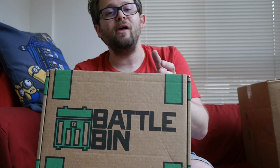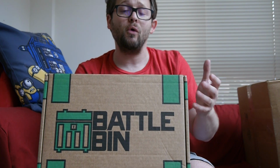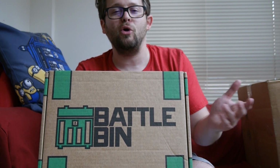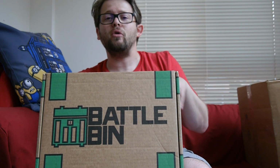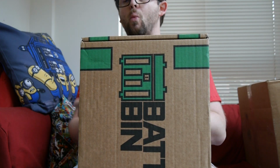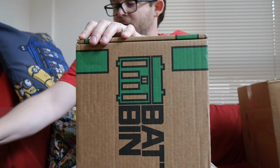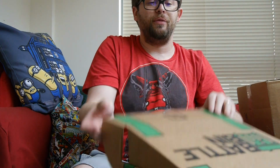The other thing I like about Battle Bin is they aren't afraid to break down games. Instead of giving you a full box game, where you only get one decent big box game and a whole bunch of junk, they'll give you more like demo versions, with components broken down. That's good and bad, in that there are loose components. The good is you get some cooler stuff because of that. So let's open this up. We're going to show off what is inside and figure out if it is worth the money this month.